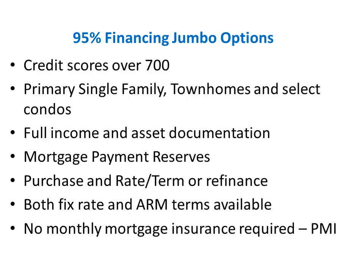For the 95% program, the jumbo payment reserves can be 0 to 6 months, again, depending on those things that we had mentioned. This applies to both purchase and rate and term refinances. Just an interest rate reduction refinance. Maybe certain home buyers like to change an adjustable rate mortgage into a fixed rate loan. That can also be done up to 95% loan to value. This does not apply to a cash out refinance. For home buyers that want to cash out equity, maybe for a home improvement project, those programs are going to be limited to 85% loan to value.